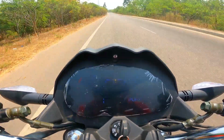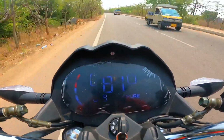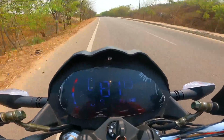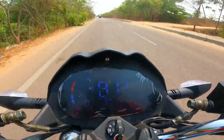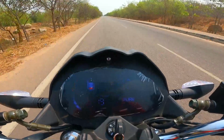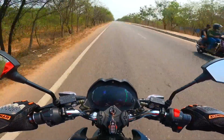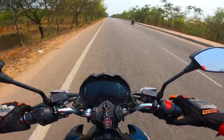Come on, come on. Yes, yes, yes. 84 kilometers per hour is the top speed that we have touched on this EV motorcycle, which is here to create a revolution, and it holds there effortlessly. 82. Okay, so I think that's good enough to test its capabilities. Now switch back to 1.